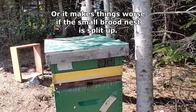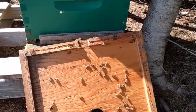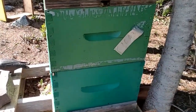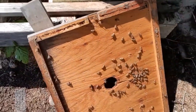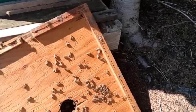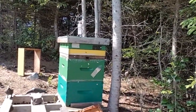But yeah, so these guys are on the inner cover, and they're wondering why are we outside when we were just inside. But they'll eventually figure it out and crawl back in or fly back in, as long as the queen isn't there. But if the queen was there, they'd be following her. Yeah, they're okay. Anyway, so that's it. And I didn't get stung, so I'm happy.